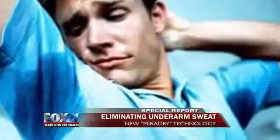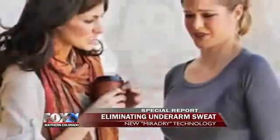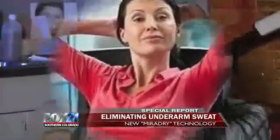That is right. It's a condition affecting millions of Americans every day, the result of more sweat being produced than needed to cool the body. Now, relief may be in sight with a new procedure giving patients a much drier future. Mirror Dry is a new technique that was invented and FDA cleared in 2011. It's a new procedure giving patients long-lasting results from excessive underarm sweat. There's no pain, there's no downtime, there's really nothing to stop you from doing it.